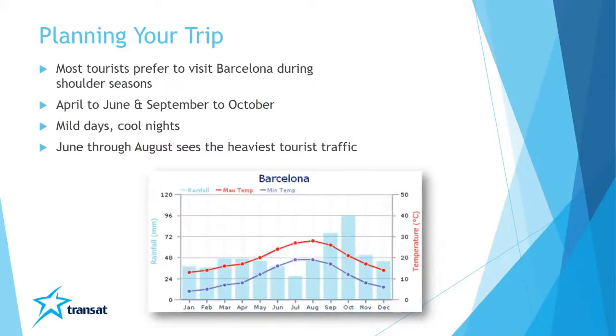Now, when it comes to planning your visit and your trip, most tourists prefer to visit Barcelona during what are called the shoulder seasons. These happen twice a year, from April until June and September until October. The days are mild during these times and the nights are cool. However, when planning a trip with your clients, they should be aware that the summer months of June through August see the heaviest tourist traffic. This chart below shows the maximum and minimum temperatures Barcelona receives. As you can see, during the shoulder seasons, the temperature averages between 15 and 25 degrees Celsius.